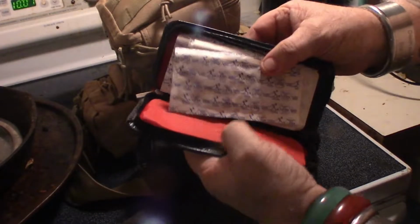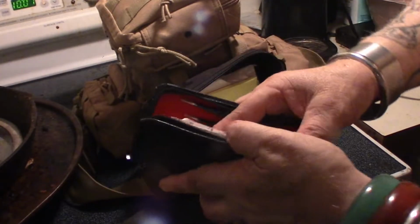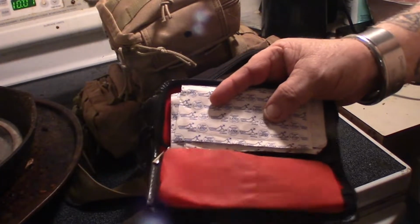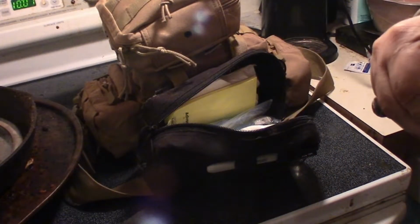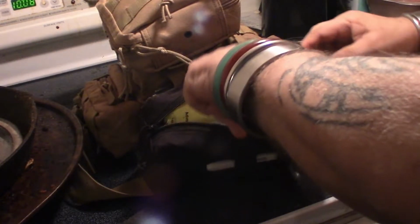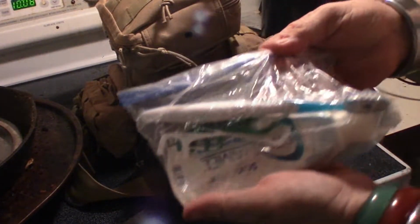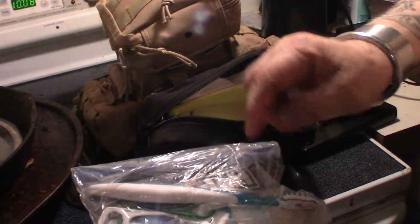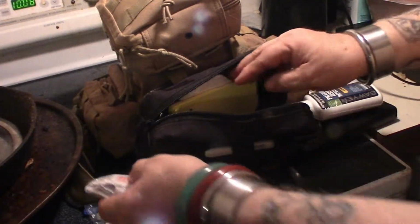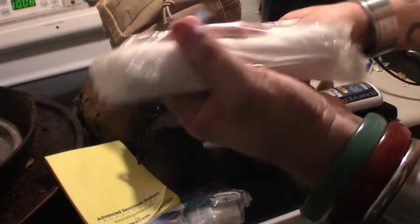Now here I have a little kit, more Band-Aids. There aren't enough Band-Aids. With tweezers. Nice little kit. Tweezers and picks and everything else. You never know. You may just have a splinter. Insect repellent. Toothbrush. Toothpaste. Aspirin. Post-it notes. Green. Okay, more gauze.